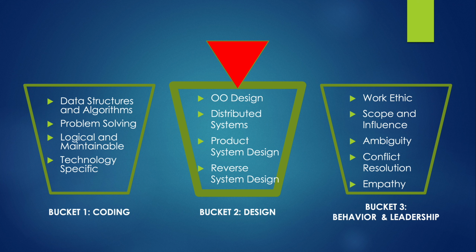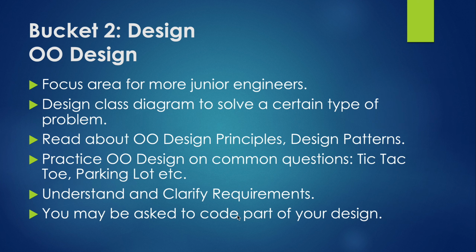So let's go to the second bucket, which is now design, right? And so the first thing in design is OO design. And this is usually a focus area for more junior, maybe mid-level engineers sometimes. And usually this involves a class diagram to solve a certain type of problem, right?